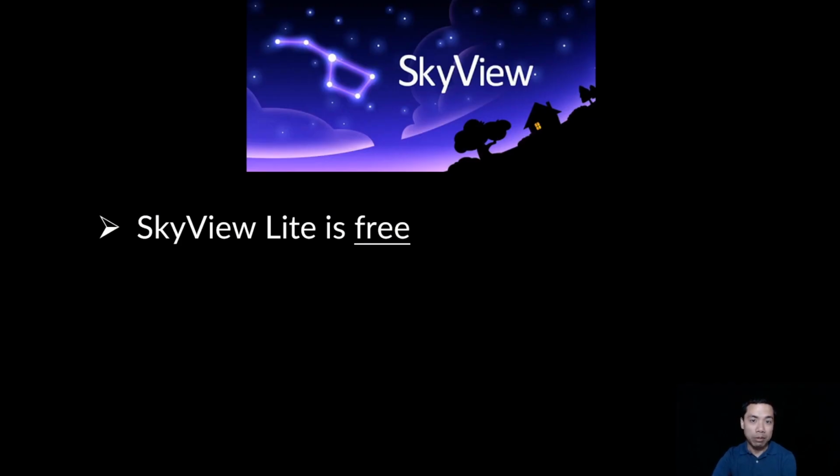So I'm going to give you an example of a free app and one that you can purchase. Now keep in mind, this is not going to be a full review of these apps. I'm just going to go over quickly some of their features. One example of a free app is called Skyview Lite. Skyview Lite is available for both Android and iOS.